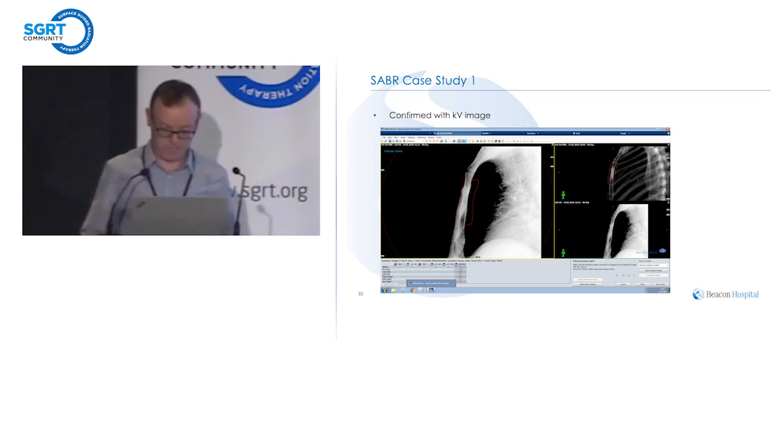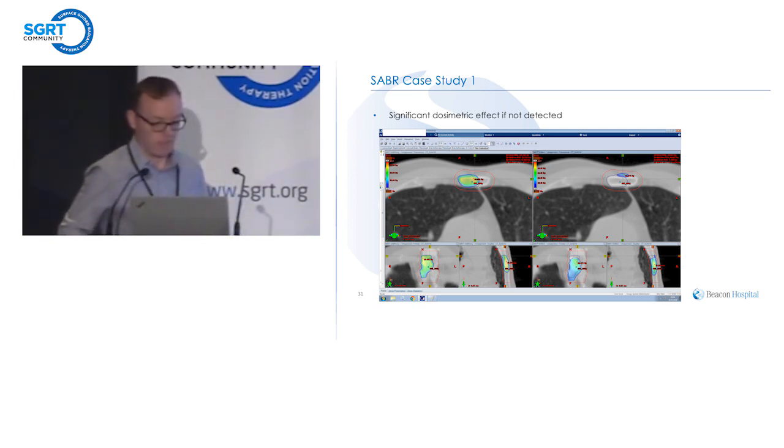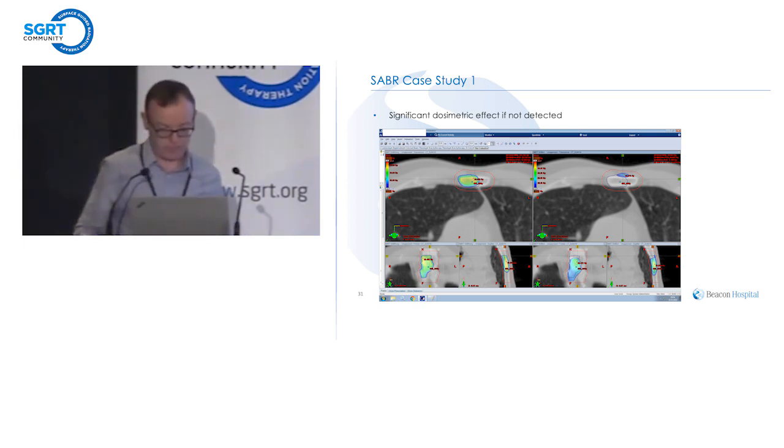Obviously, this was a single fraction SABR treatment, so there would have been a fairly significant dosimetric effect if Align RT hadn't detected that movement. Actually, as it turned out, that was our first patient that we used Align RT for monitoring for SABR, so really fortuitous. Here is the original treatment plan on the left with the plan with that shift on the right, so, you know, fairly significant underdosage.